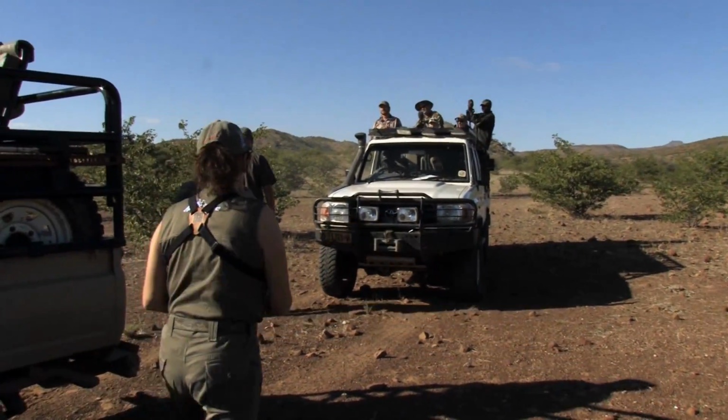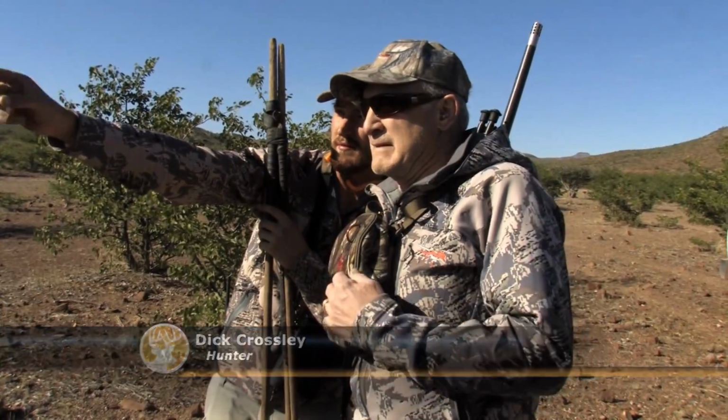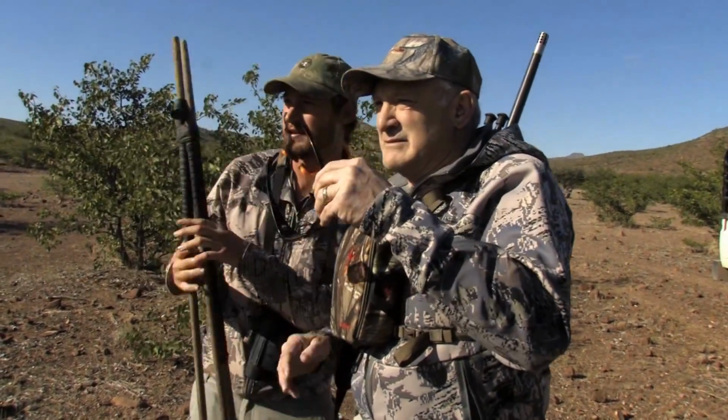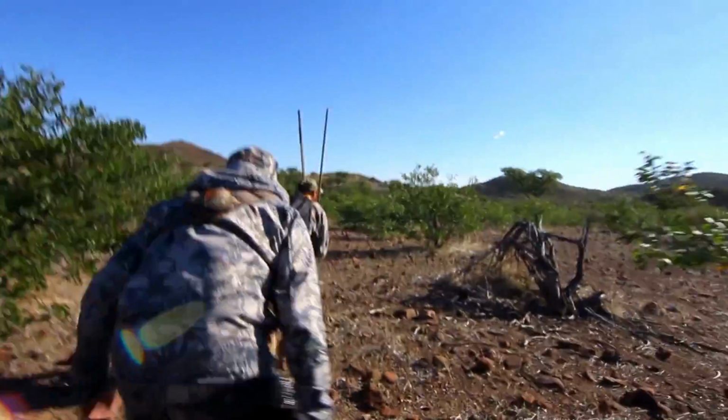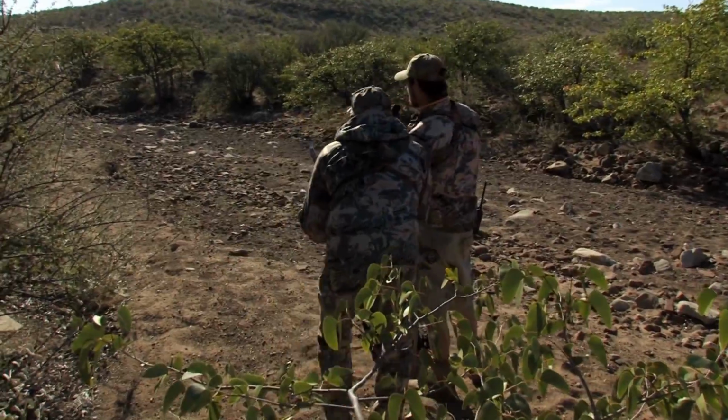Hello. We found your shoe. Thank you very, very much. You see this little hill that's going up? See, if you come from right to left, there's a big rock. See it shining in the sun? Yes, right above it. Dick and Ace could see the kudu. It was just going to be a challenge to get a good shot.